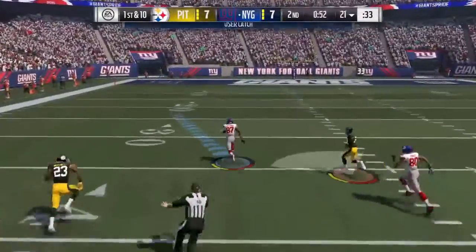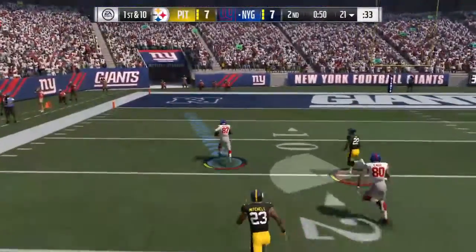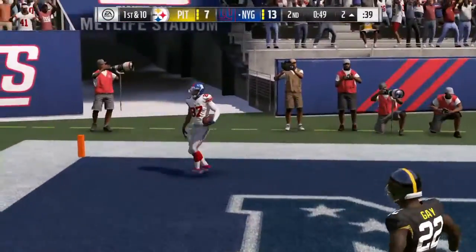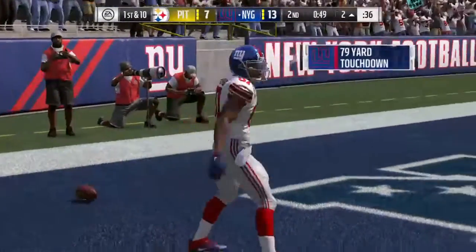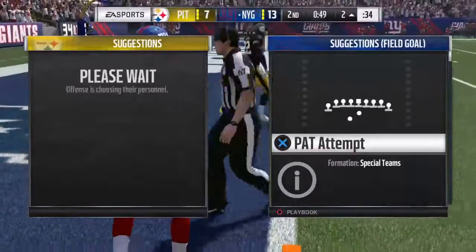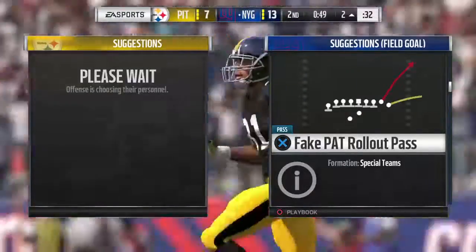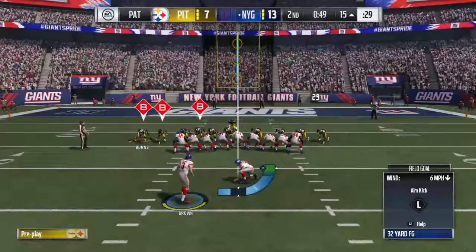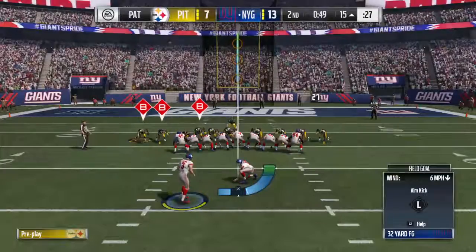There goes Sterling Shepard. The 20, 10, 5, touchdown, Giants. Sterling Shepard, 78 yards, and the Giants have taken the lead. And that touchdown gives them a touchdown lead before they attempt the extra point. What a great way to end the half.